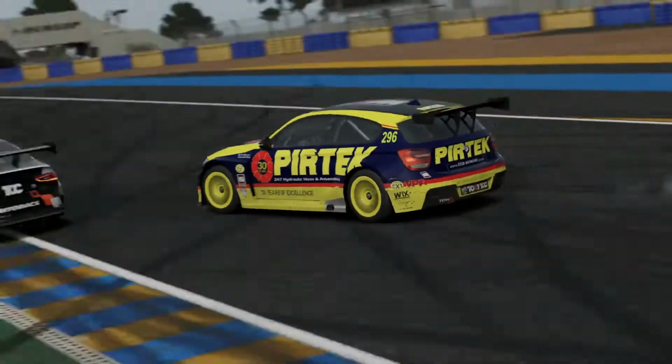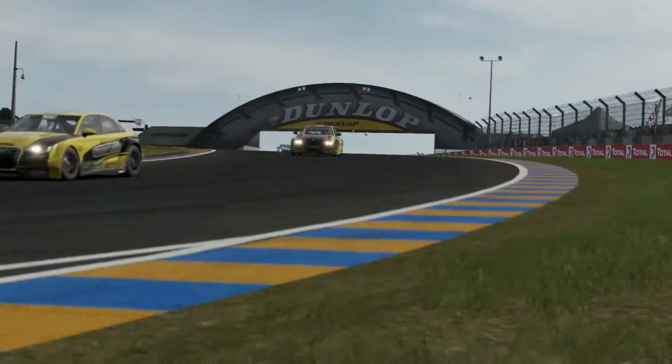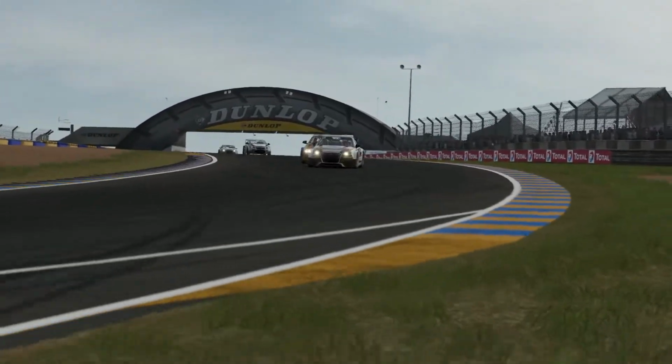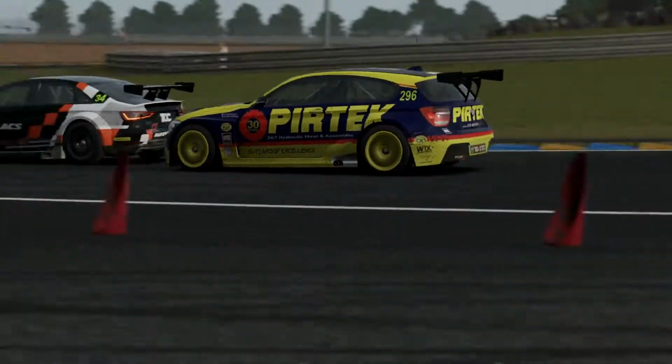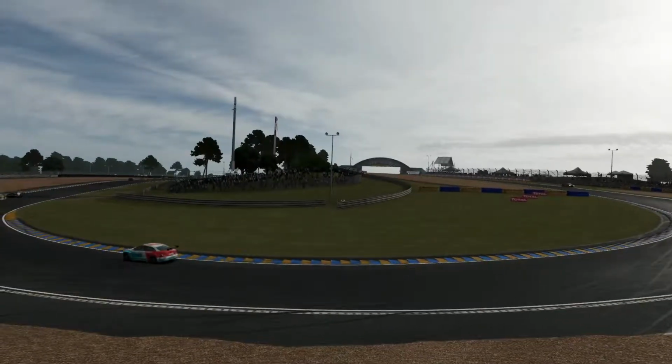Once again I'm forced over the curbing, and forcing the Audi over the curbing on the exit as well. That was very tight, very, very tight indeed, but I couldn't quite get the move done. I think I'm rubbing his bumper there again in the run down to the very long right-hander.